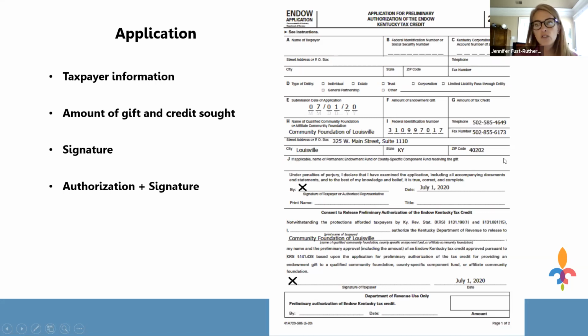So at the top, it's just the name of the taxpayer. If you're an individual, it's going to require your Social Security number. If you're a company, it's going to be your tax ID number.